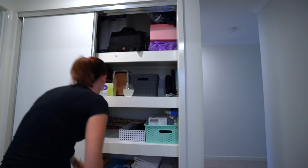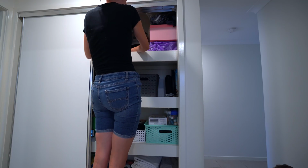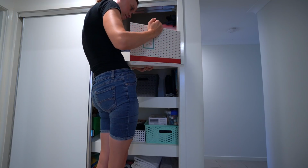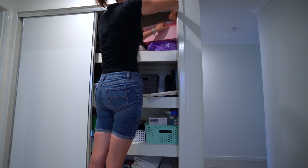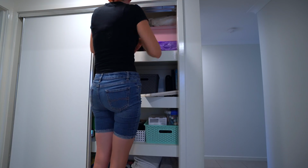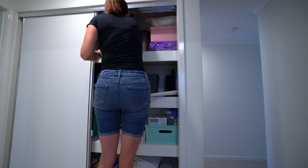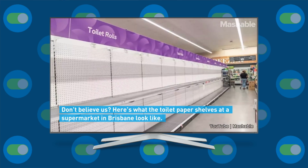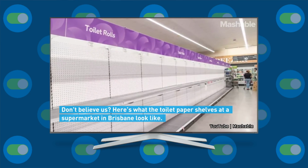Nothing like that. Up at the top section of this cupboard, I like to keep things that we don't access all the time. That way I'm not up here trying to get stuff every day, but long-term storage things, so sentimental items, a spare coffee machine, because you know, coffee is life, and our toilet rolls. Just in case you're wondering, we had all these toilet rolls before the toilet roll epidemic happening in Australia right now, so don't be hating on me.